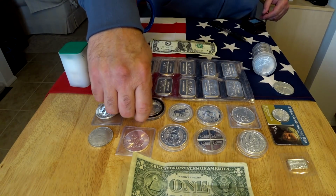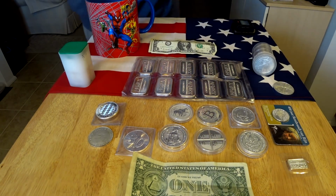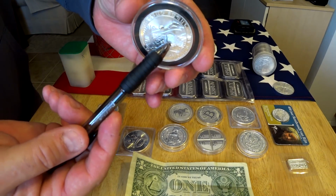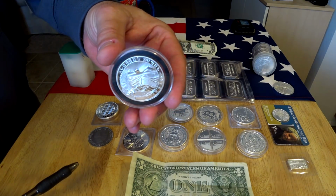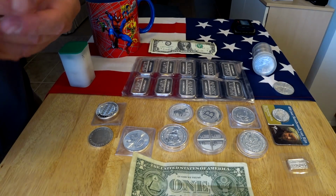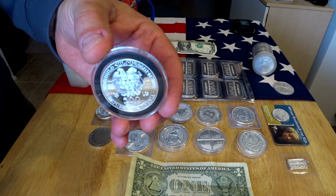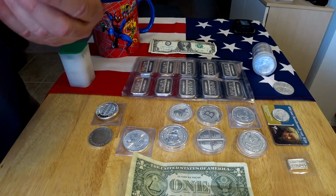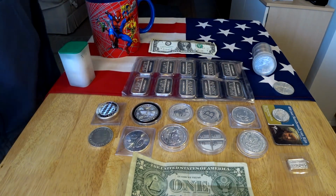Here's another one. This is Noah's Ark. You can barely make out the Ark, but yeah. Let's take a look at this here. I'll move off to the side. And the Ark is actually this wood structure right in there. Trying to focus the camera in. This is the Noah's Ark coin. This coin is from Armenia, but can be purchased here locally, places like JM Bullion, APMEX, and whatnot. So 0.999, 1 full ounce. Again, silver is silver. Nothing wrong with that silver.